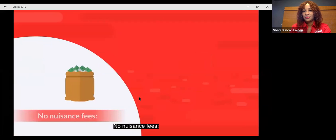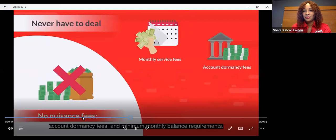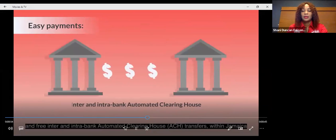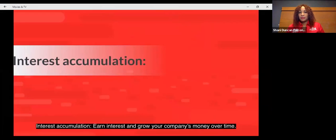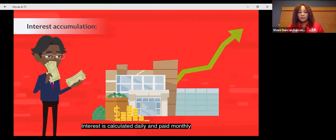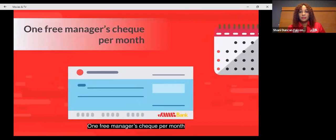The benefits? No nuisance fees. Never have to deal with monthly service fees, account dormancy fees, and minimum monthly balance requirements. Easy payments. Enjoy free bill payment and free inter- and intra-bank automated clearinghouse ACH transfers within Jamaica. Interest accumulation. Earn interest and grow your company's money over time. Interest is calculated daily and paid monthly.